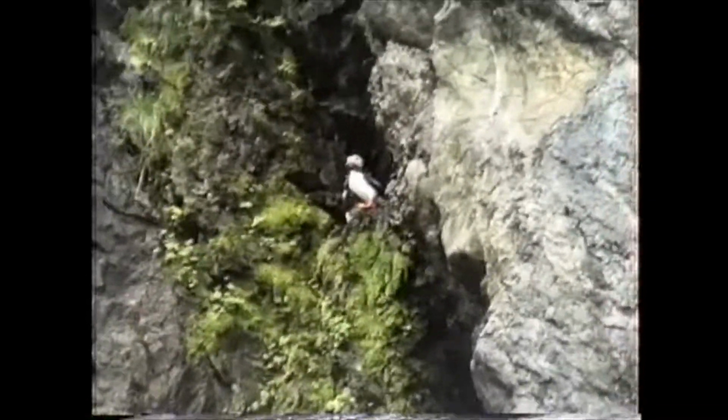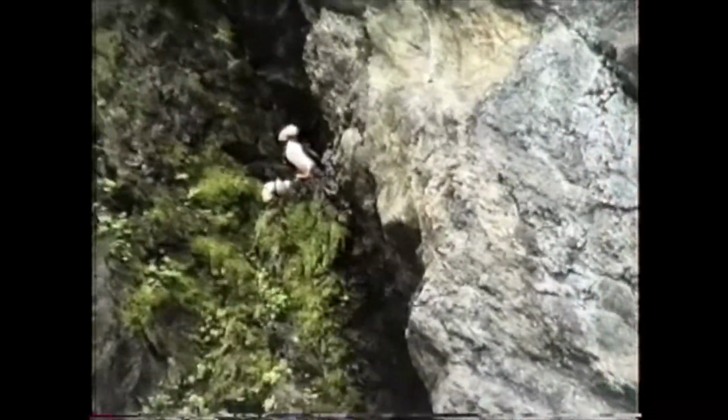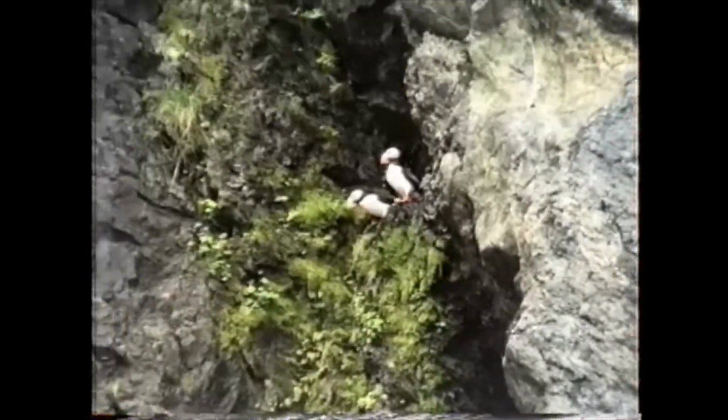And just a few puffins here, way up in the caves up above us, all scattered along through these cracks in the rock. Two of them striking an excellent pose right there in the middle of that crack. Again, the current's got us here, pushing us toward the rock, so get those pictures and we'll back out away.